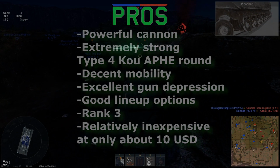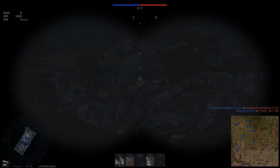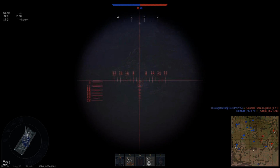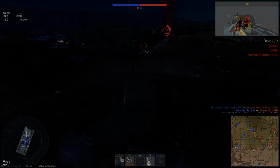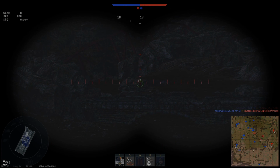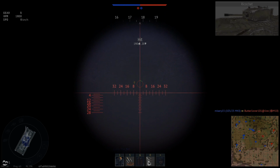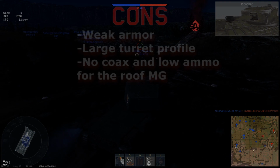Before we get into the cons, I just have one other thing I want to mention. So, it's not really a pro or a con of the vehicle, but this is the only real option you have at rank 3 aside from the Japanese Tiger or a premium vehicle, so you don't have much else to choose from when it comes to this, but we'll get into the cons now.